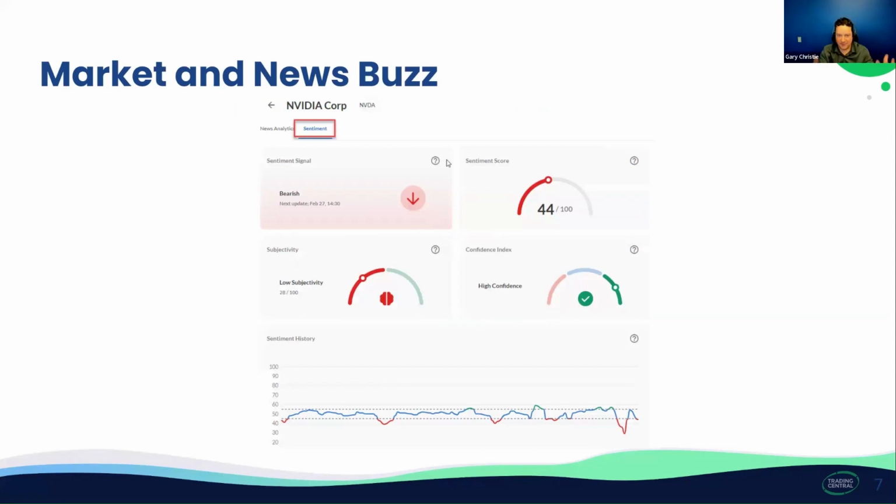So this is an example of NVIDIA from a couple of days ago. This has probably changed now, but we will give you an overall sentiment signal based on all the news points, if they're bullish or bearish, in terms of subjectivity, the bias of the article. We can go ahead and dig down right into the analytics of all these thousands and thousands of articles a day and give you an overall theme. In this case here, it looks like it was quite bearish on February 27th for NVIDIA, with a low sentiment score. And we'll get into all this.